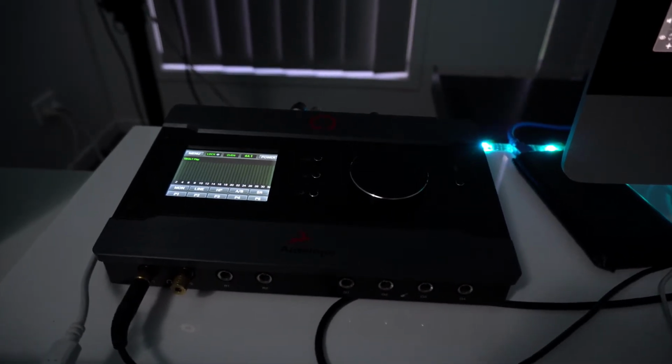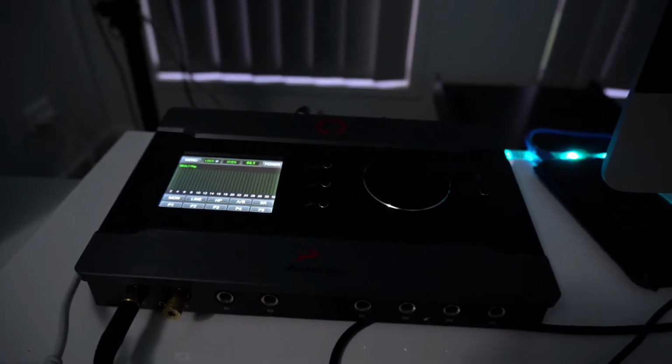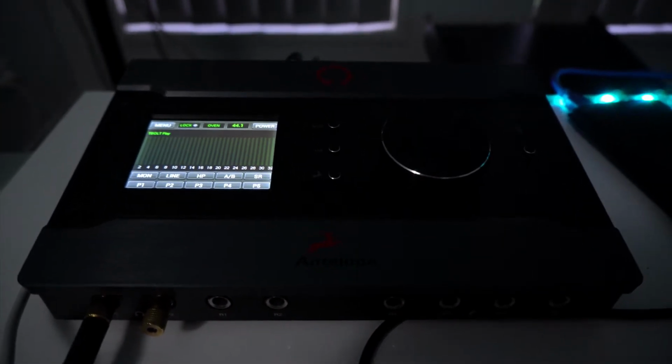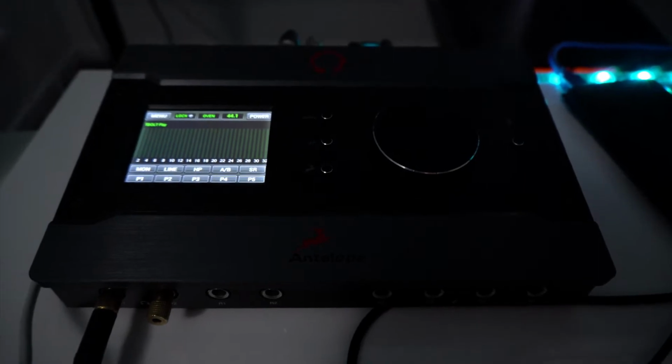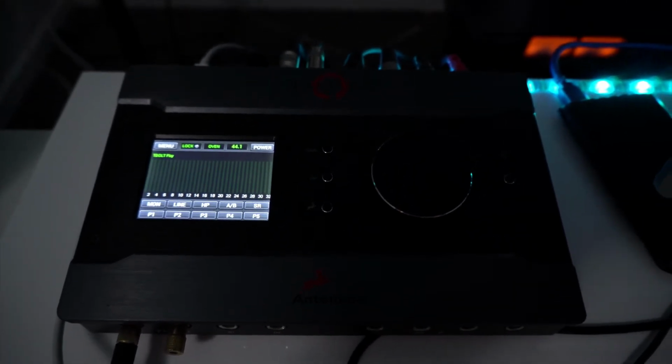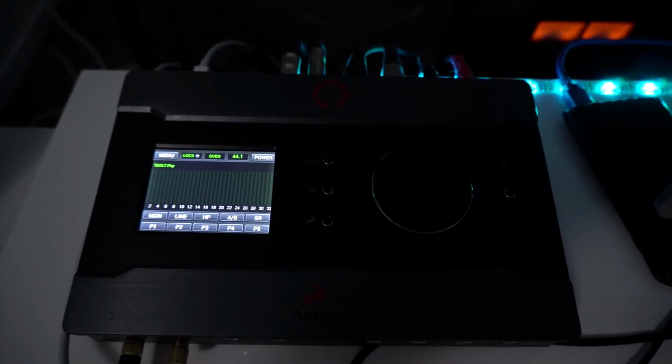So down here is the Zentour. This is the main interface inside of my studio. It runs everything, including the speakers that you see there. It can run up to 2 sets of monitors, probably even more if you wanted to, but that's how many I run on it. The Zentour is, I guess, one of the better interfaces that I've had in the time that I've had interfaces.